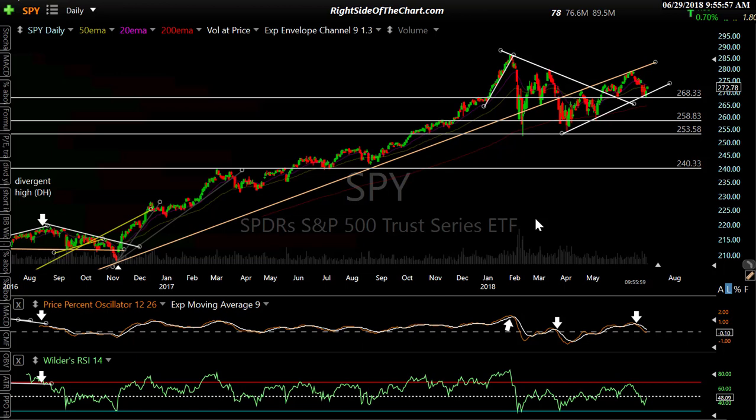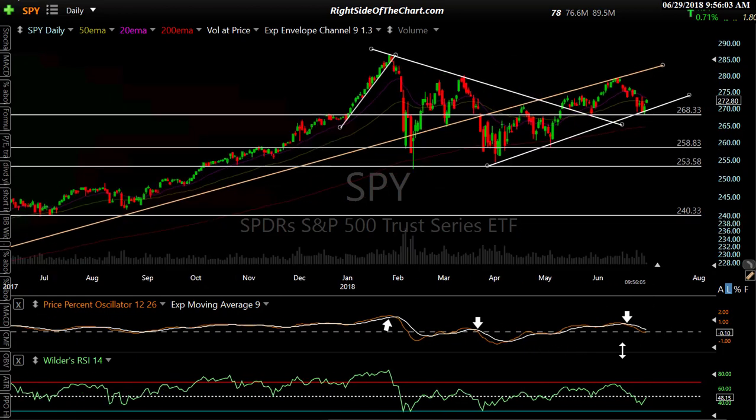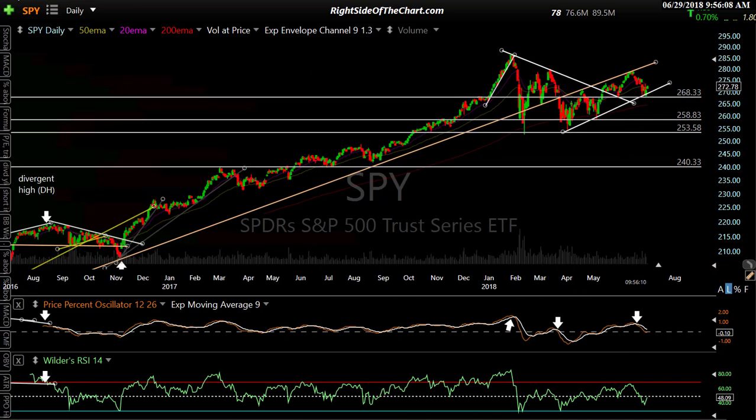All right, let's dive into the charts real quick. SPY, this is a daily chart. Same story. We had that recent bearish PPO crossover, but the longer term trend indicator, or at least the daily trend indicator, is still bullish. That's the 9 EMA being above the signal line, as it was all this time throughout 2017. It said the trend was bullish. Then during this corrective phase here, we had it bearish. So that's what we need to watch, bigger picture.